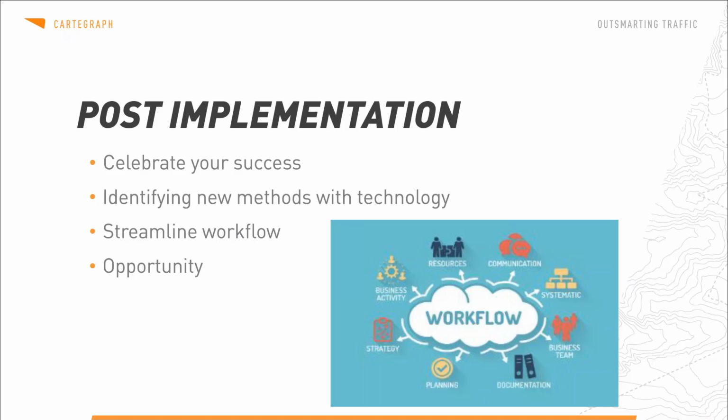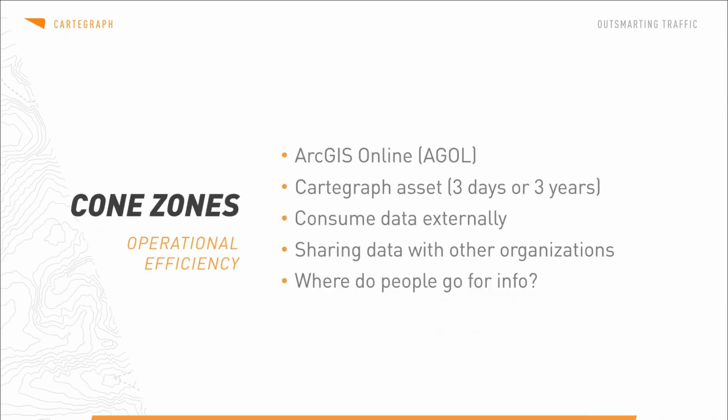Looking for opportunity. For example, before we never really thought about Waze and where people really were going to get information. And so that was an opportunity that we looked at that was really important. And so as we went through, we identified what would be the best approach to create a cone zone and really be more efficient with that information. So we looked at the opportunity of Cartograph consuming ArcGIS Online, AGOL. Without that, we couldn't live without it today. And so it opens up a lot of doors for an organization with the use of ArcGIS Online.